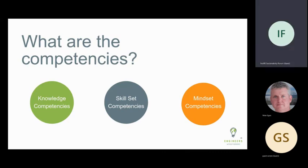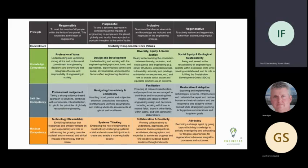This is great having the knowledge, great having the skills. If you've got the wrong mindset, you're not going to apply those skills in a way that's helpful. And then we've gridded this out. Again, I'm not going to read all this out, but we've gridded out those three branch areas of competence against the four principles to say, how can we turn this into a competency framework that can be applied to professionals across the sector, different specialisms? So a chemical engineer could use this, so too could a civil engineer, perhaps a chartered surveyor.